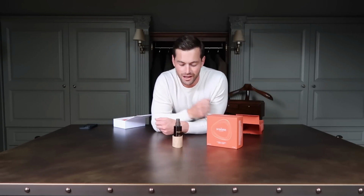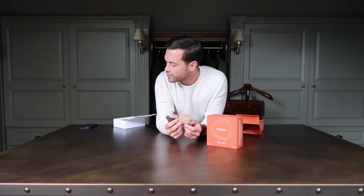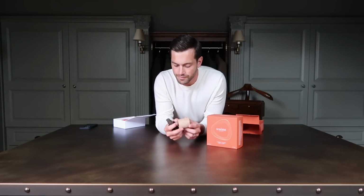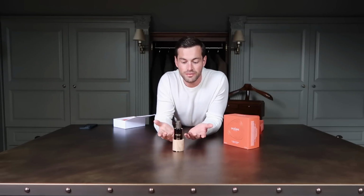It's clever. So you can, if you want, use this beautiful oak. Come on, darling. Do you want to come and see my new worktop? Come on in. So yeah, you can, if you want, actually use the lid as a holder for your serum. So it's actually ornamental, which is quite impressive. Especially when there's a couple of them together.